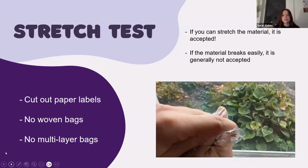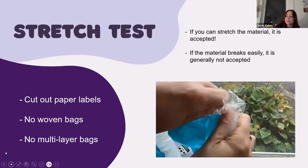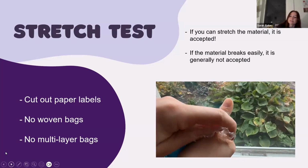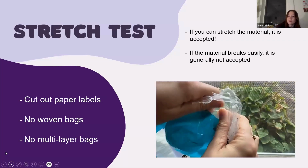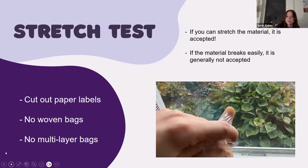And then another way to see if your item is accepted is doing the stretch test or the thumb test. As shown in this little video here, that material is stretching before it is breaking. So that is a telltale sign that it is accepted in our program. So if you can stretch that material, it is accepted. But if the material breaks easily, or if it's too tough to break, it is generally not accepted.